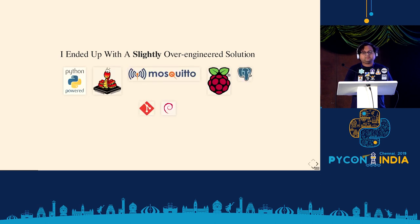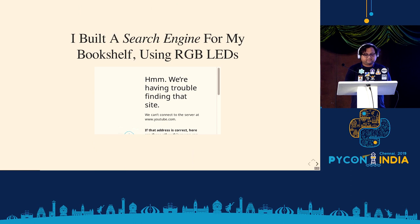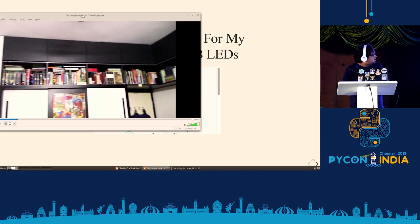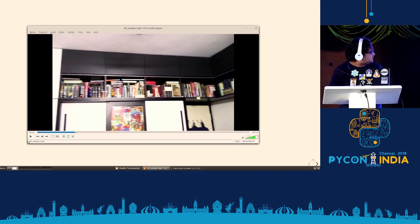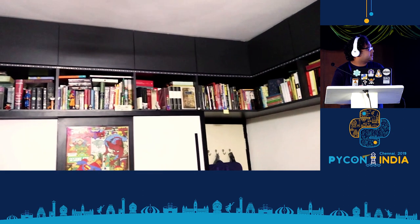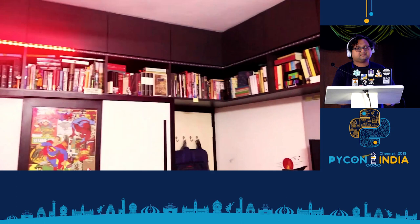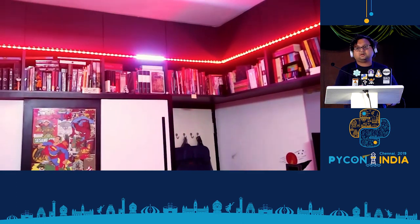But then there is this. My bookshelf runs this entire stack. So, what did I do? Very simple terms. Let me show you. Oh, one moment. This is my bookshelf. And when I ask it for a book, it tells me where the book is. How? This way. It points to a book or a series of books, and it tells me where my books are.